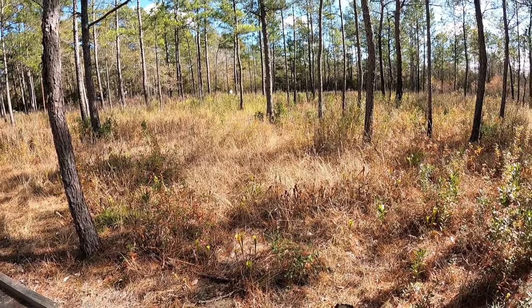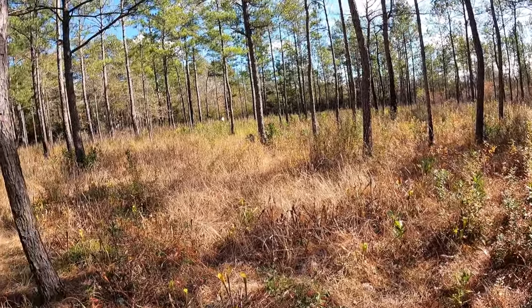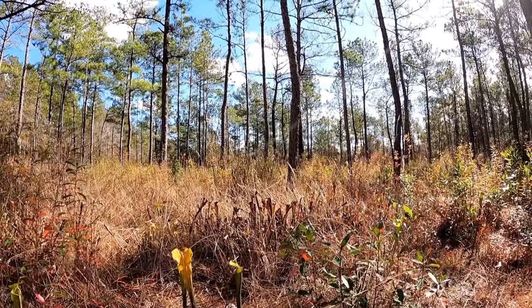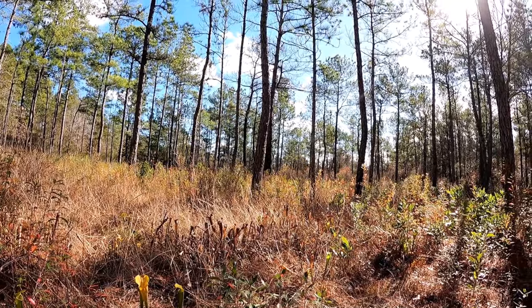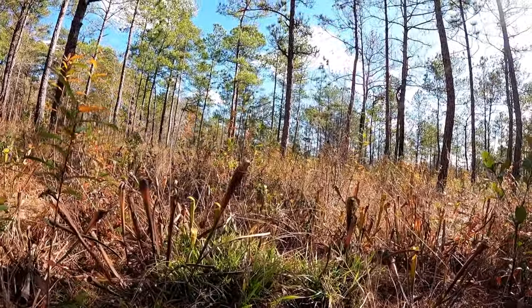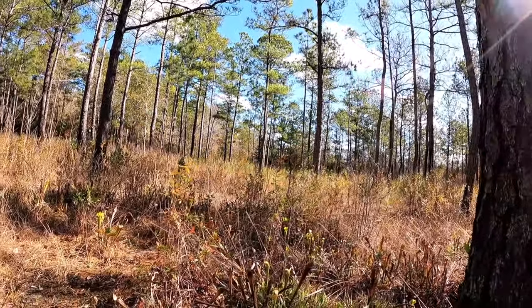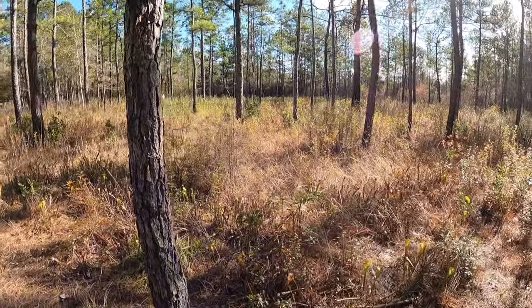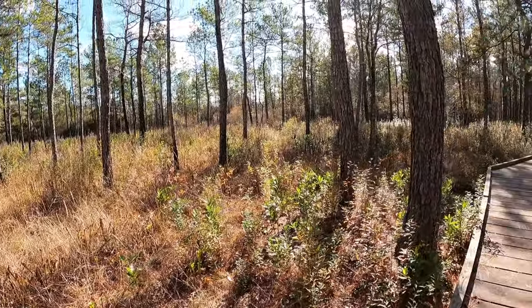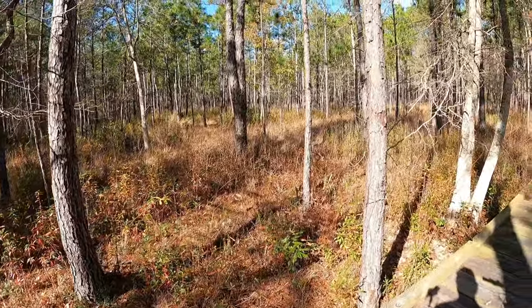There are some pitcher plants. Sarracenia are the pitcher plants in the Sarracenia family. They actually have a waxy lining inside and an acidic liquid, not really water, that breaks down the insects. So they're actually trap plants. Now let's see if we can find some sticky plants, which is what the honeydew is.